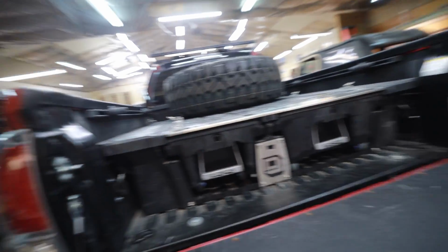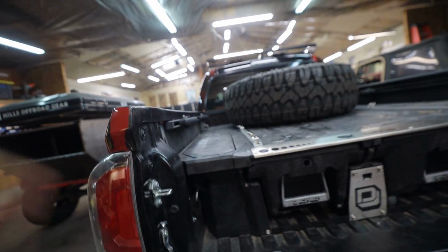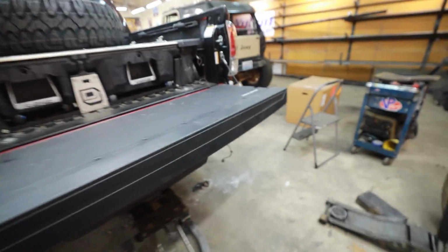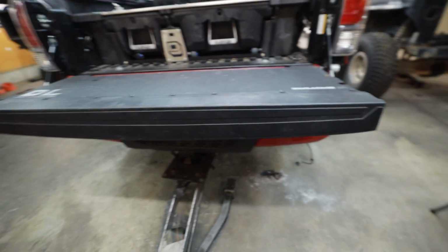Unfortunately, before we do the rear bumper, I do need to fix a clearance issue that I have up here. So I'm going to have to trim away a little bit of this fiberglass, which sucks. But it's just the reality of when you're doing big projects like this. Not everything is going to mesh as perfectly as you like it to. So I'm going to fix where this tailgate comes in contact here, and then we're going to start on the rear bumper.